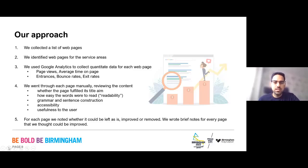So our approach, we defined our approach by collecting information that helps us to analyse the Birmingham website using quantitative and qualitative data. We got a list of links from the web team, and we used this list to separate all the links that were relevant to the service areas that we're working on. So as Sienna mentioned, that was currently highways, waste and housing.